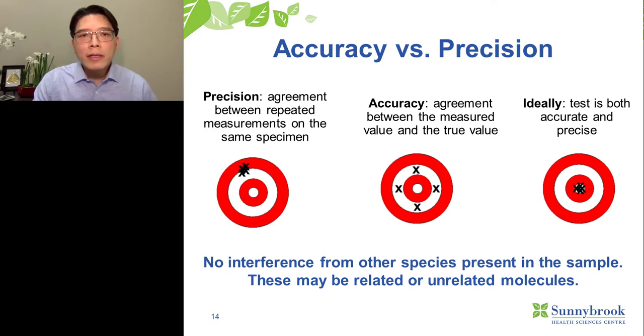So this is important when we're considering A1C, but there's also another caveat that we have to keep in mind. We have to make sure that our assays have no interference from other species that are present in the sample, and these may be related or unrelated molecules. So we need specificity as well. And some assays for A1C are more specific than others.